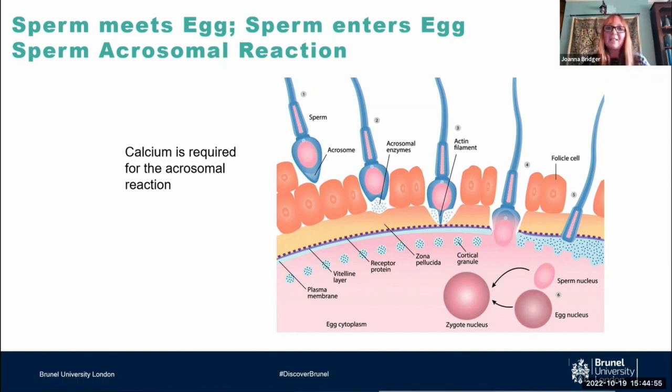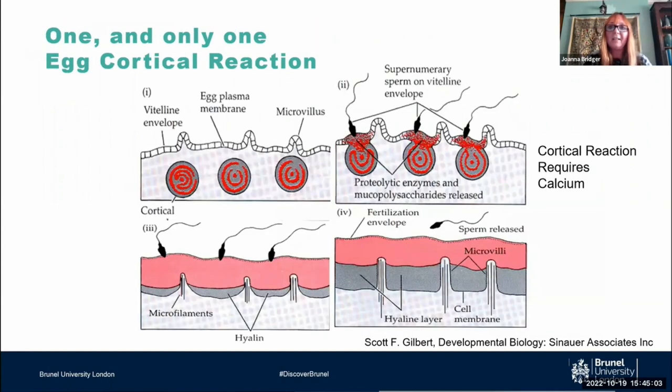Okay, and then that sets off a whole load of reactions from the egg side. So the sperm has its reactions, and then the egg also has a whole set of reactions. So underneath the membranes, and I have to tell you that this image is from a sea urchin. It's a cartoon of a sea urchin, but actually at a very simple level, we're quite similar to sea urchins. And so a lot of fertilization, early embryogenesis is looked at in sea urchins as a model.